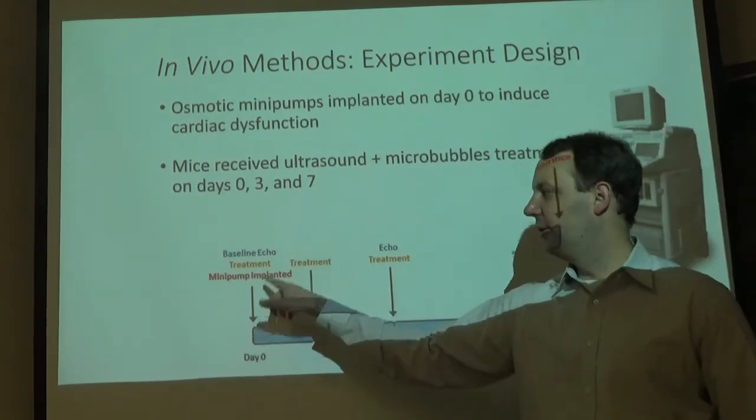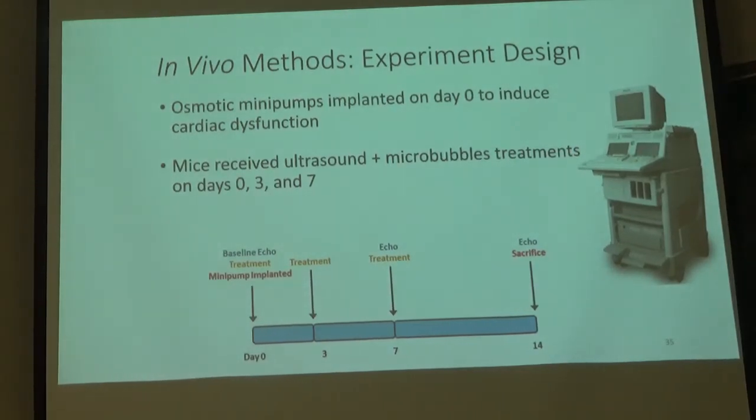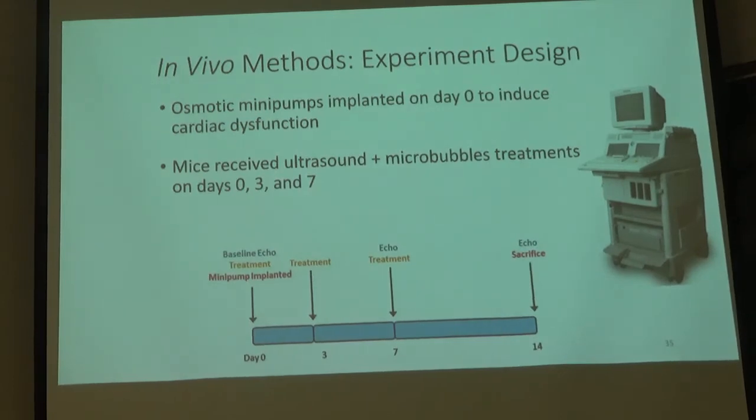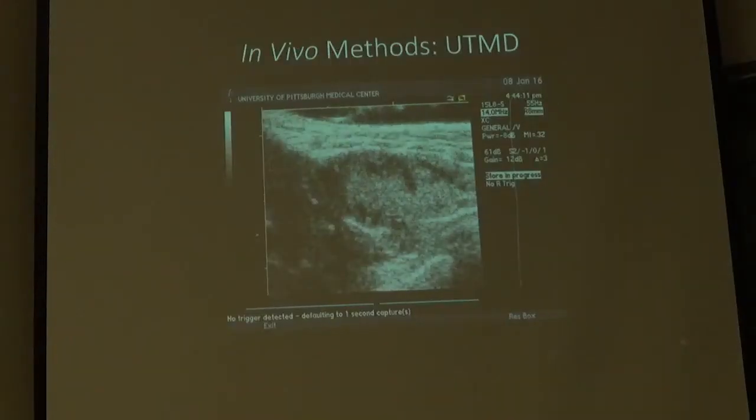So that's day zero, and then we start the treatments. We're doing the ultrasound treatments, and we're also doing echo to measure the cardiac function, and we went up to 2 weeks. And again, we're using a clinical ultrasound system. For this one, we used a dose that was 40 times lower than what was used systemically, because we're putting on the microbubbles, we expect local delivery, so you don't need as high of a dose.